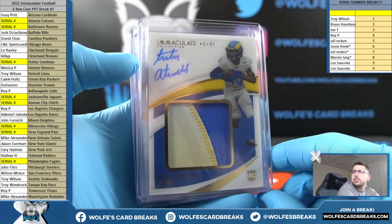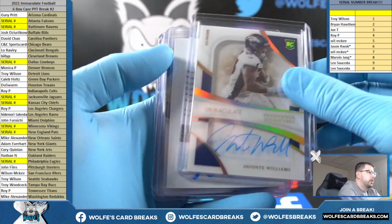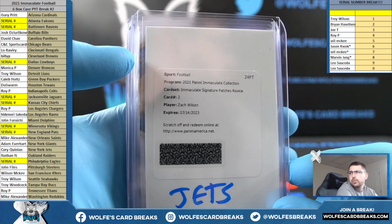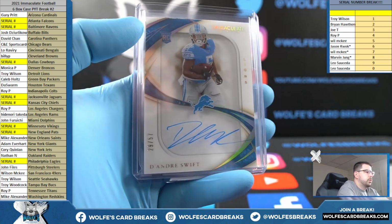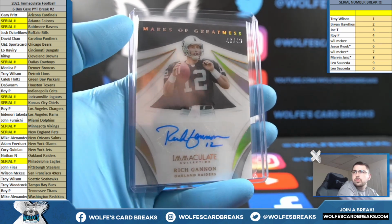Atwell. Javonte Williams for the Broncos. A lot of dupes. Zach Wilson being the big RPA that we pulled for the Jets. Nice hit for the Jets. Last year's rookie D'Andre Swift for the Lions. Rich Gannon, Marks of Greatness.